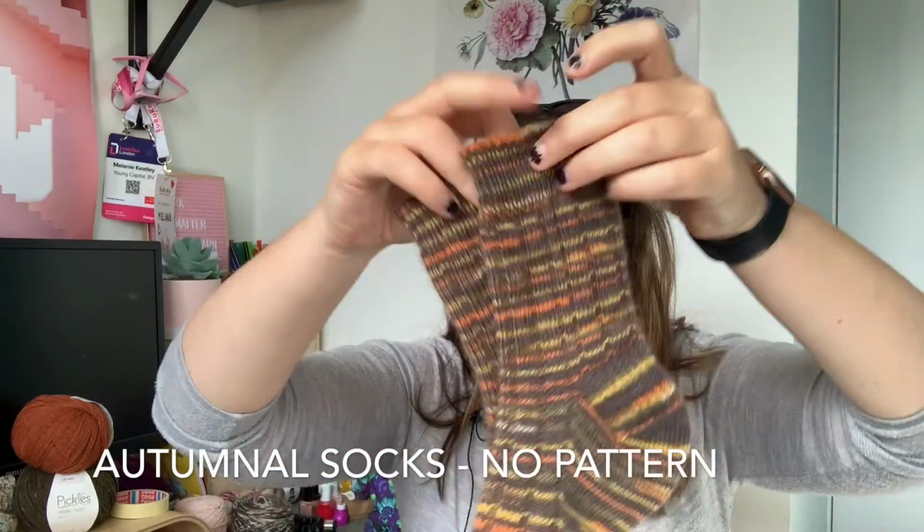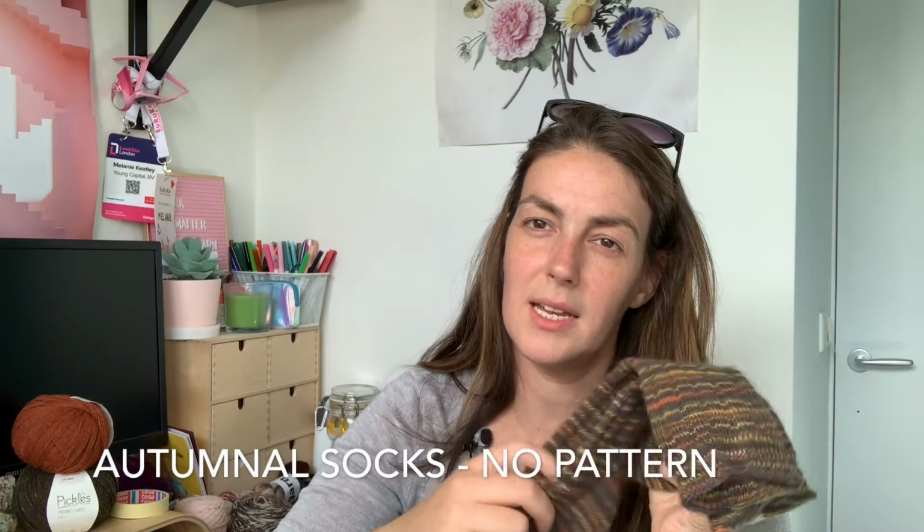My second finished object is a pair of socks. These are my autumnal socks. I knit this out of a skein of Lion Brand yarn that I purchased in Canada last year, and what I did was knit a whole row, and then the next row I would knit 4, purl 2, knit 4, purl 2, and then the next row I would knit all of the stitches again.